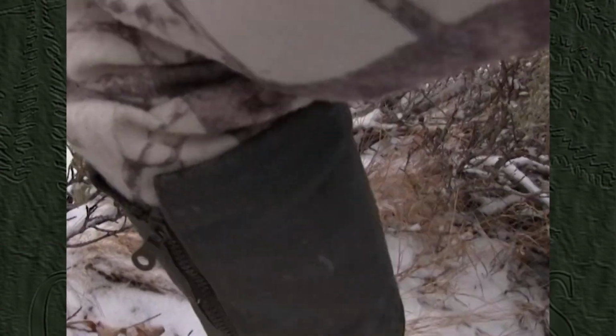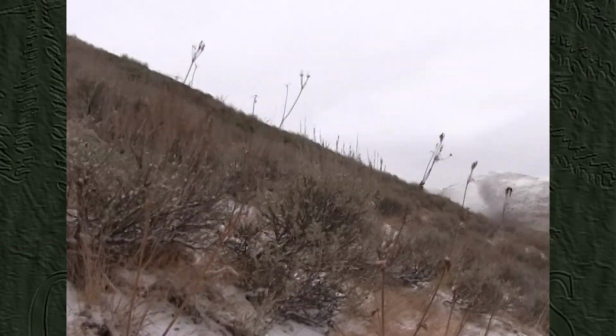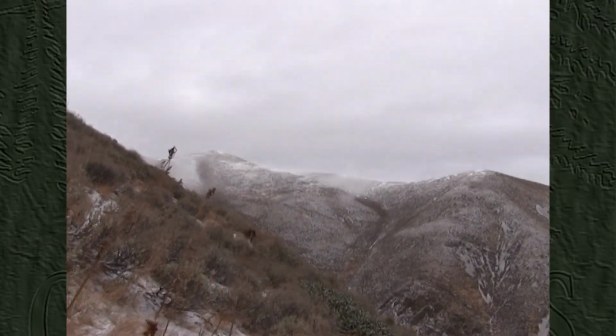I was really hoping I could just glass and, you know, they'd be lower, but they're up clear at the top, which is about 2,000 feet from where I parked. So I've made it about a quarter of the way. I've got a long ways to go. This was steep country with no easy way around it. I just have to hoof it up as quickly as I could.